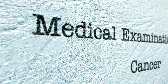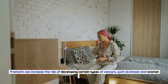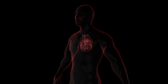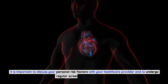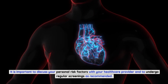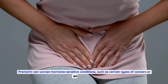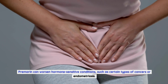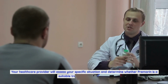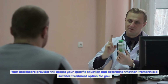These include increased risk of certain cancers. Premarin can increase the risk of developing certain types of cancers, such as breast and ovarian cancer. It is important to discuss your personal risk factors with your healthcare provider and to undergo regular screenings as recommended. Hormone-sensitive conditions. Premarin can worsen hormone-sensitive conditions, such as certain types of cancers or endometriosis. Your healthcare provider will assess your specific situation and determine whether Premarin is a suitable treatment option for you.